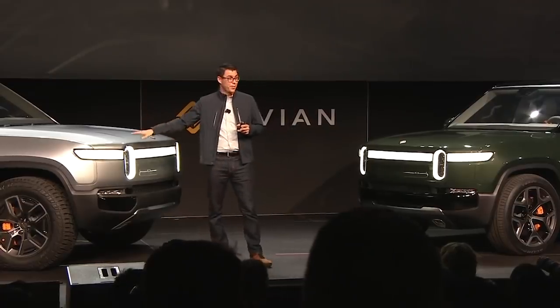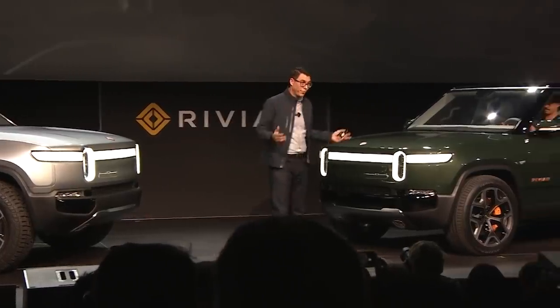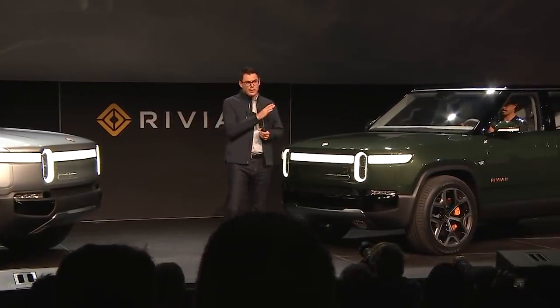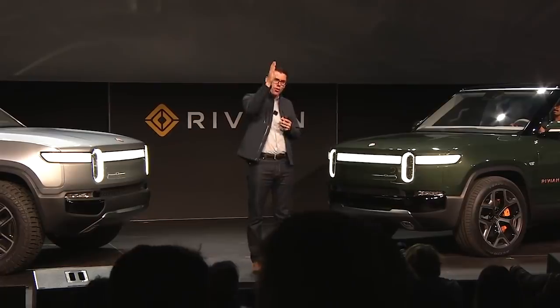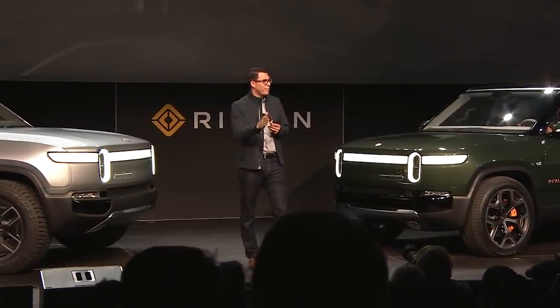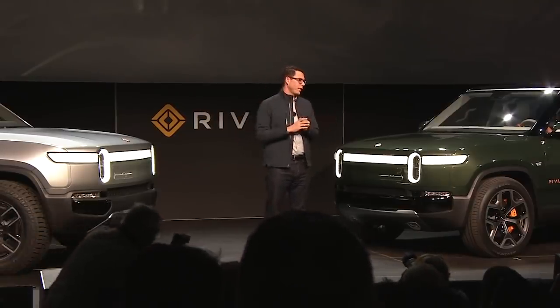The vehicles are available in the second half of 2020. So we're getting very close to production. What you see here is what will be on the market. We've spent a lot of time, thousands and thousands of decisions, hundreds of people putting this together to make sure all the pieces are lined up: the technology, the organization, the supply chain, the manufacturing system, and our financial structure, to make sure we can deliver these vehicles.